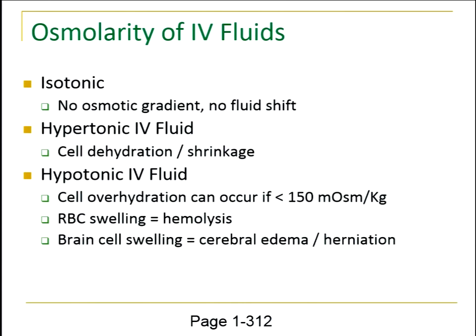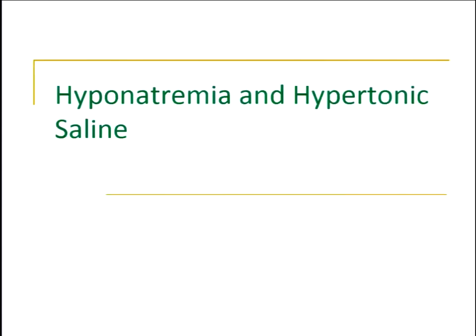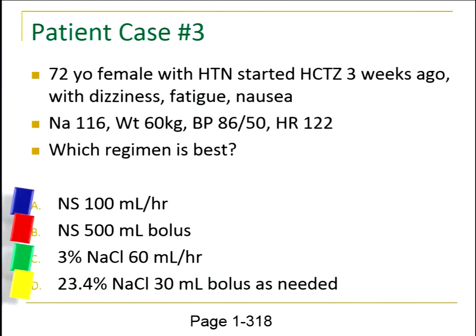Have you guys ever seen an order for quarter normal saline before in your institutions? I see a few hands. And so we're going to talk about some of the problems with quarter normal saline and some solutions that you can suggest to your providers at your institutions if that is recommended. We're going to skip the calculations of the osmolarities, but that is in your book. And then we're going to go on to our next case and then describe some of the different fluids and the different osmolalities that you have.